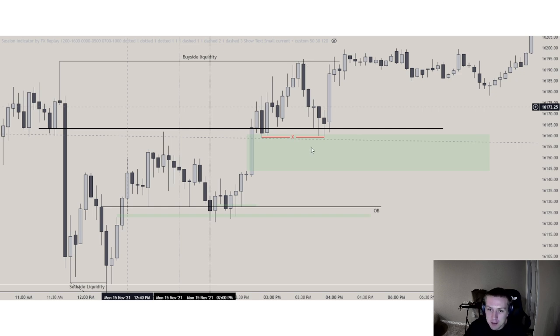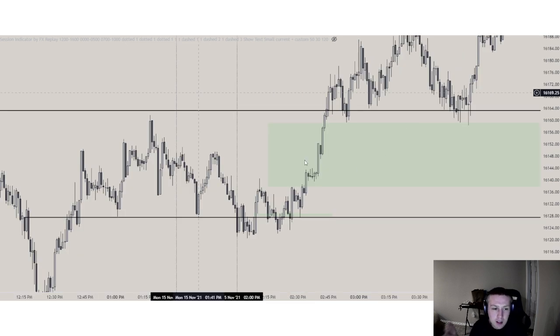So then what do we end up doing? We end up coming back down, taking sell side in a 5-minute imbalance, and this is an area you can look to get active. All right, and here's a 1-minute chart.